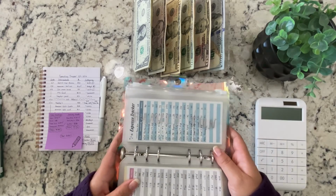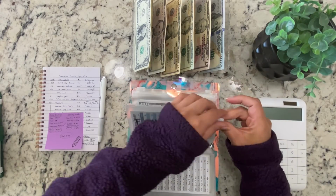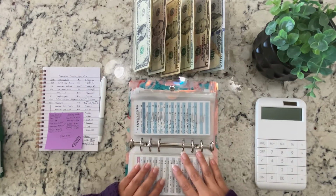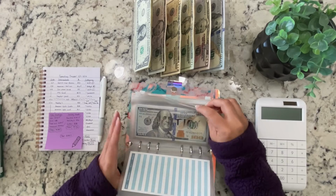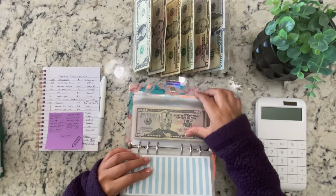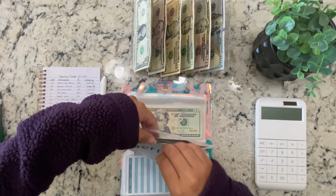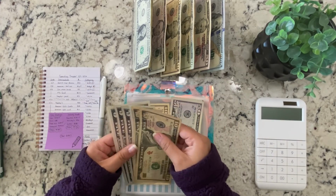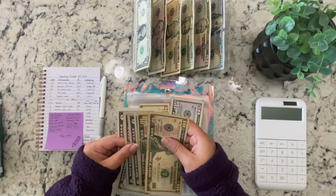Sorry if you guys can hear the trash truck. They are picking up the trash today. Holidays, $16. Let's see, where is it? That's 16. So we have 10. We have 20.